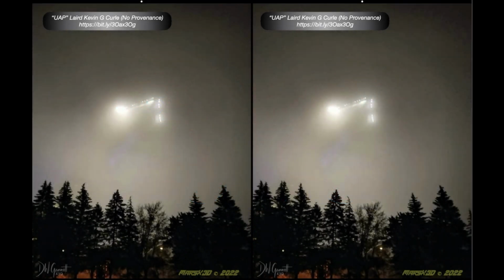And you know, this isn't our regular bailiwick. We don't do UFOs much around here, but this is a shot by Laird Kevin G. Curley. He lives over in Scotland. He's actually a wonderful photographer. He's on Facebook and he publishes a lot of fantastic images. But I have tried to contact him several times for provenance on this. Did he take the picture? Does he know who did? Time and date? Things like that, and absolutely no response. So take this with a grain of salt. There's no provenance on it, and nevertheless, it's a pretty compelling image.